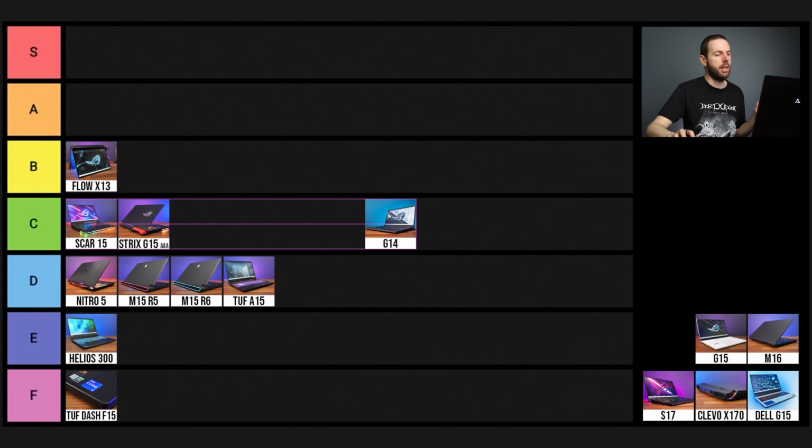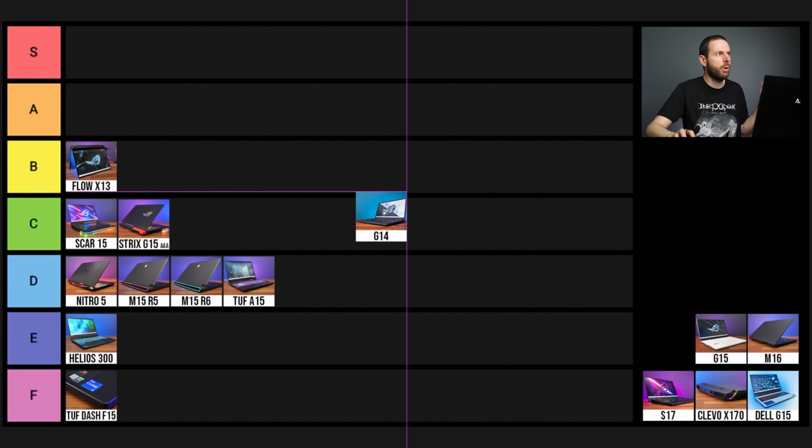So this one first came out last year, and then this year they refreshed it with new CPU, new GPU, and if I recall, better screen, with at least half the response time compared to last year.